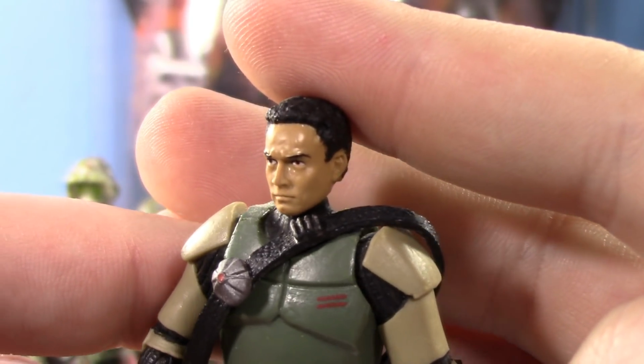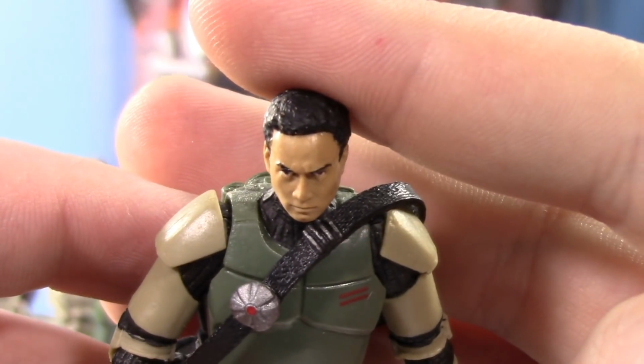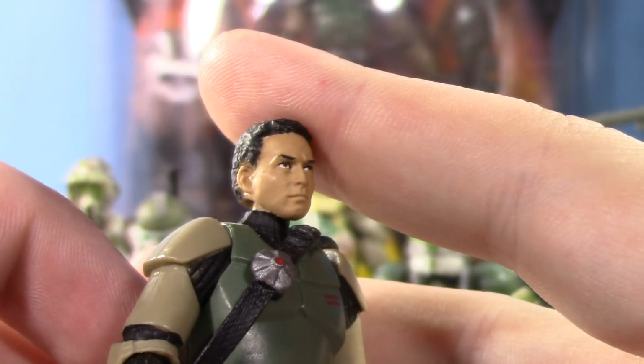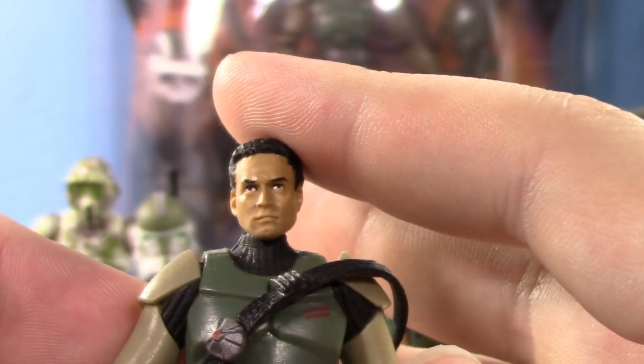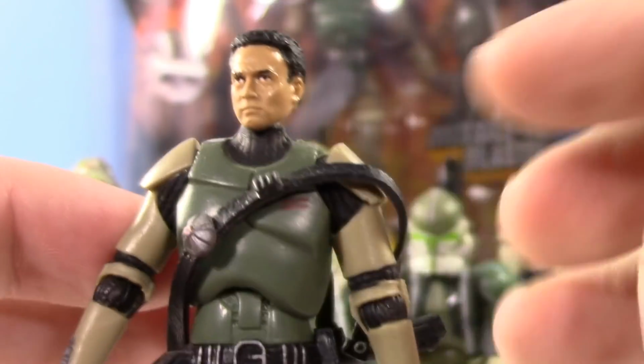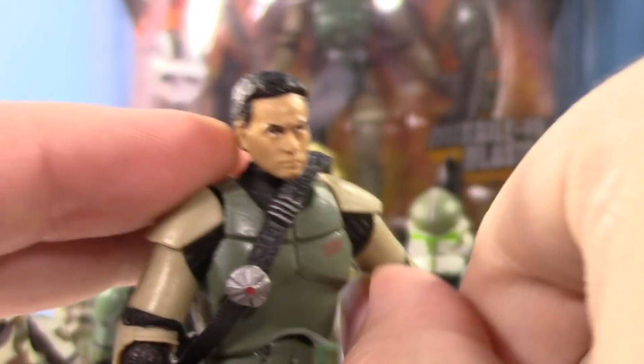I'm getting a little bit of... I can't really tell you. I can't really tell you who it looks like. I'm getting some different actors, but I don't know. Yeah, he has that helmet. Or that head, I should say.